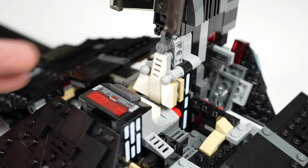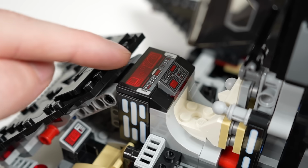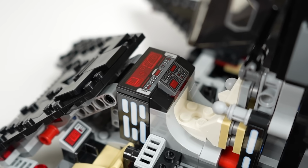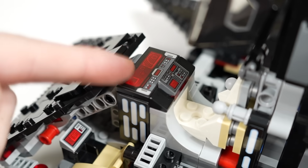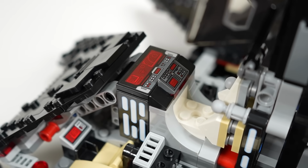When it comes to the main seat at the top center of the shuttle, of course, it's built perfectly for Director Krennic. It's got kind of a standard Lego Star Wars control panel, and then for the larger control panel here that is a sticker, we have the Death Star being shown on this, which is just amazing to see. It's a really nice control area for Director Krennic.